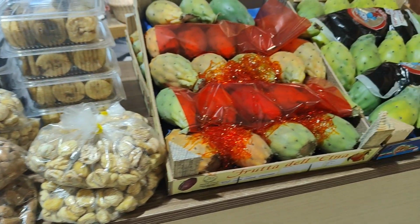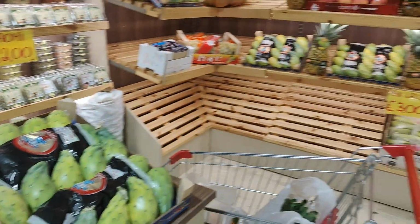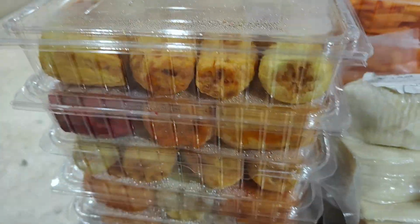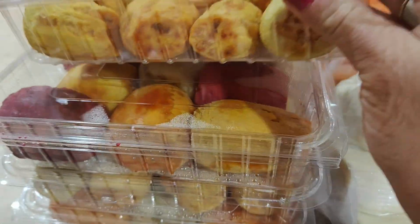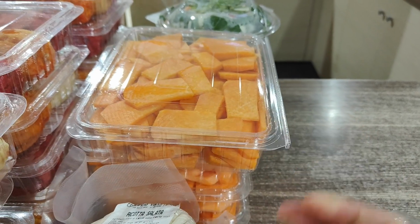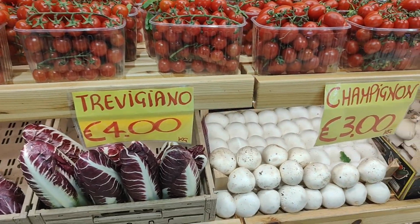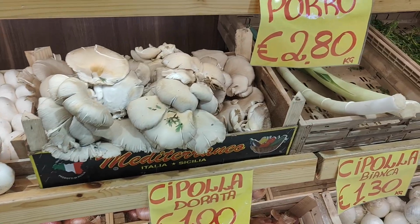Chestnuts and the prickly pears. But look at this. This is what the prickly pears look like, all cut up. See? Different colors. Here's some zucca. You can make some good soup with the zucca. Good little collection of tomatoes here, and also the mushrooms.